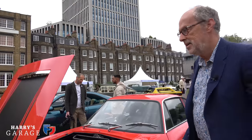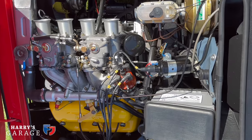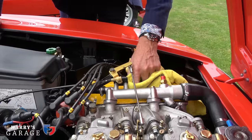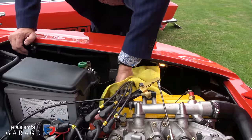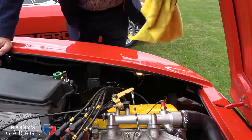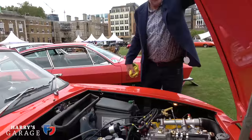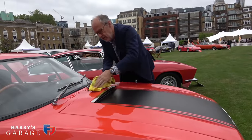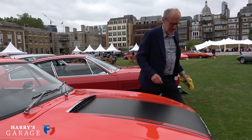Exciting. I love the bright yellow cam cover on this engine. This is the 1600 engine, and they got yellow cam covers. So I'm just gonna make sure that looks extra shiny yellow. Good. That's about it, really. It's all very silly, but it's all part of it.